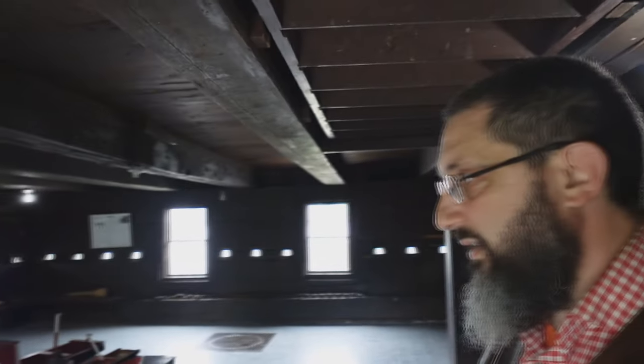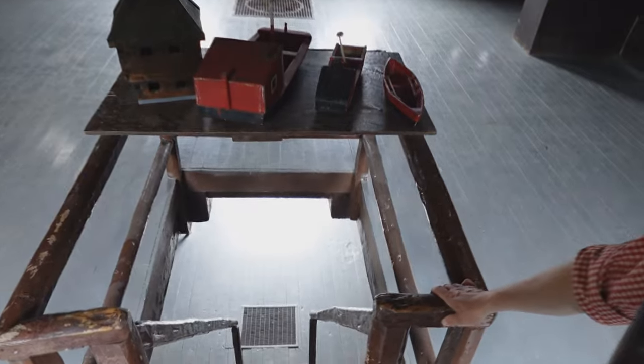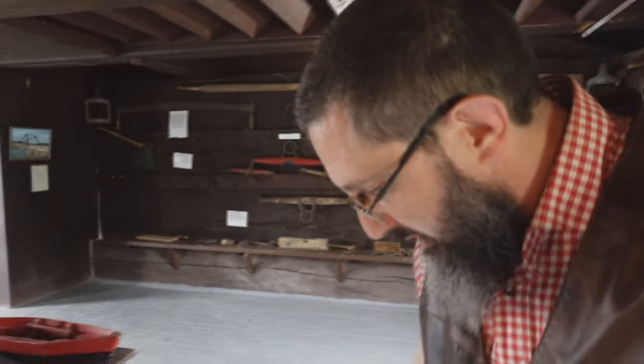Now we have to head back down with one hand. I'll be doing this nice and slow because those are some steep steps going down there. If you can see that. So let's head down. Hopefully I won't fall.